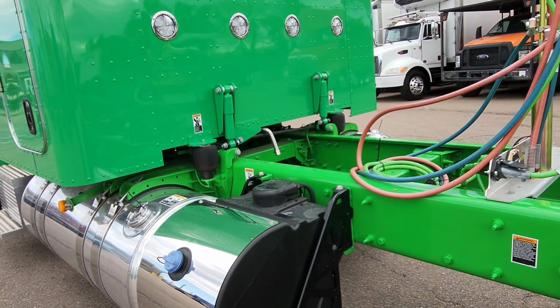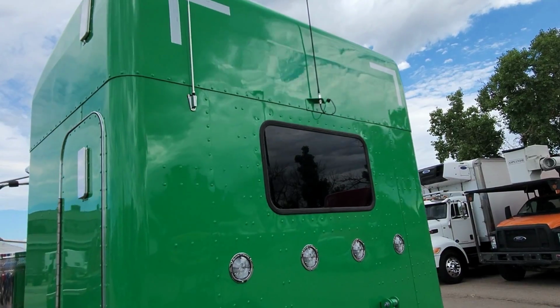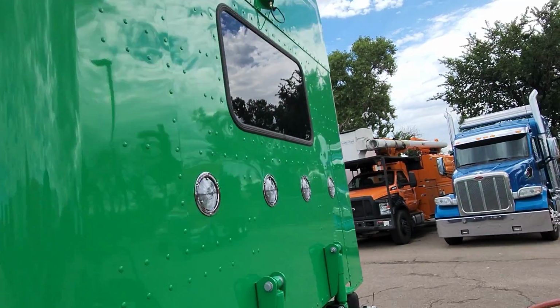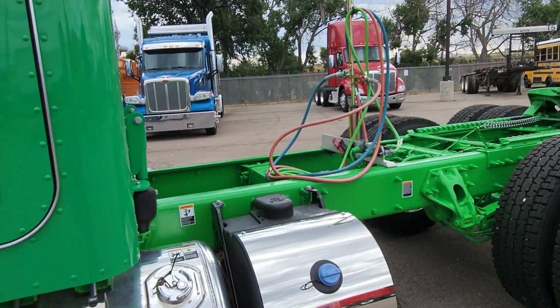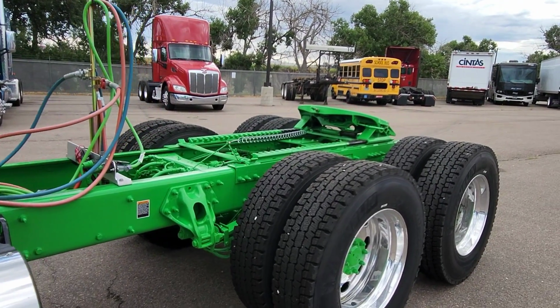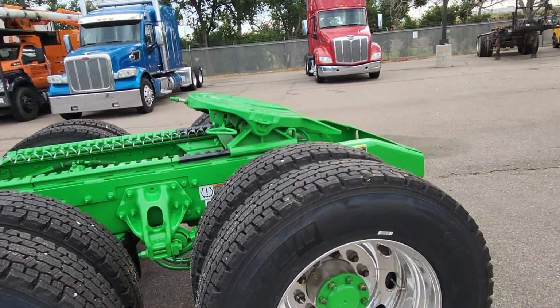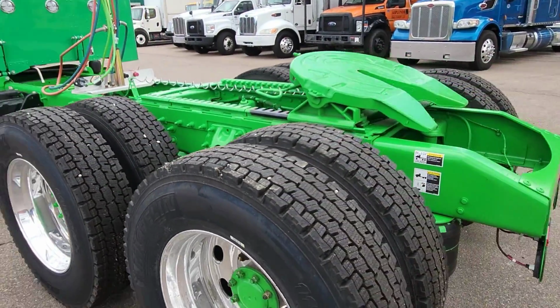hide DEF tanks. Super talented truck builder, man. I got the chance to meet him down in Denton. His truck won an award. Lots of his trucks win lots of show awards. It's ready for fenders. They didn't order it with fenders or anything.